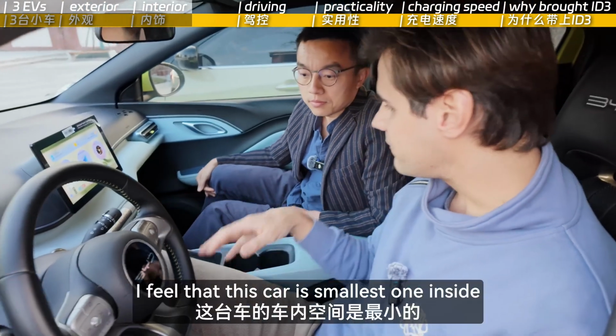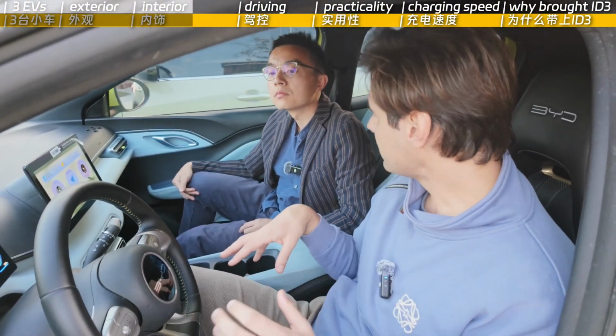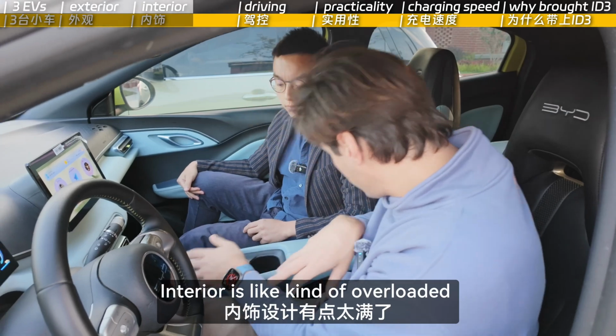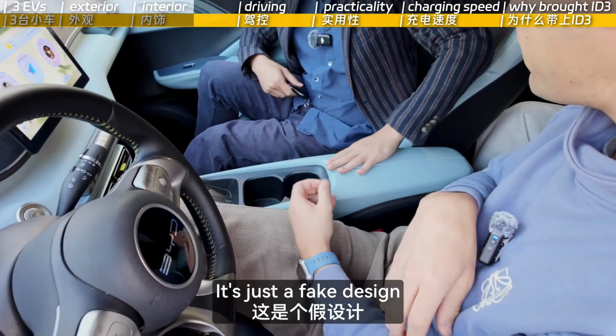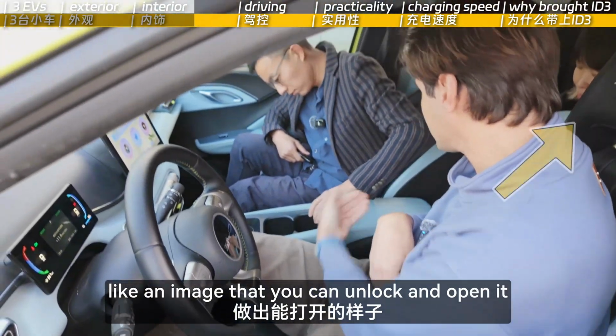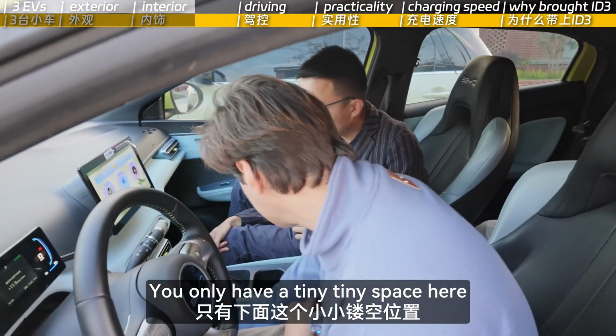And space-wise, I feel that this car has the smallest interior. The interior is kind of overloaded. And look, here we have two parts, but it doesn't open. It's just a fake design, like an image that you can unlock and open it, but actually you cannot. So you have no space here. You only have a tiny, tiny space here.